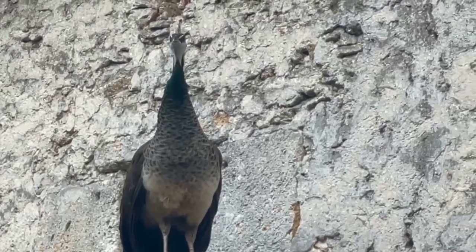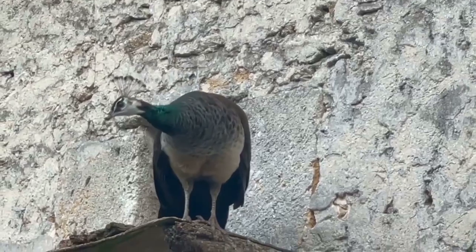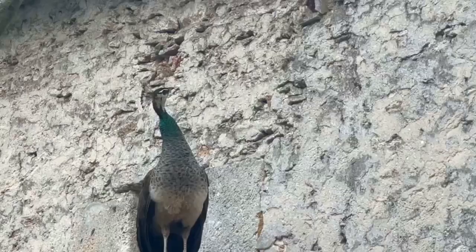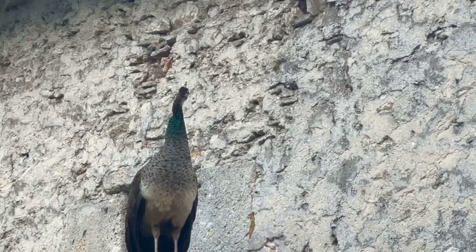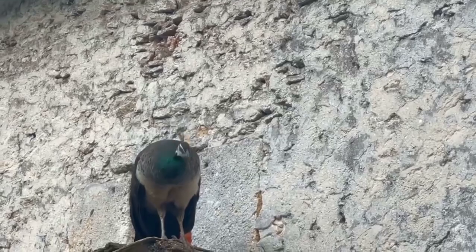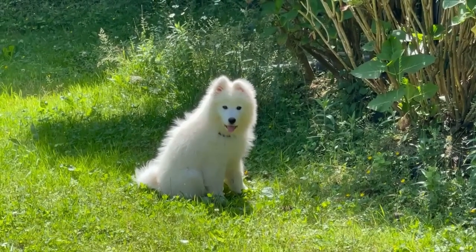She's a really lovely bird. She's very curious, as you can see. She's keeping a really good eye on birds in the trees, but also on Zeus, the sandwood puppy, who is running around a bit. Which is completely fair enough.